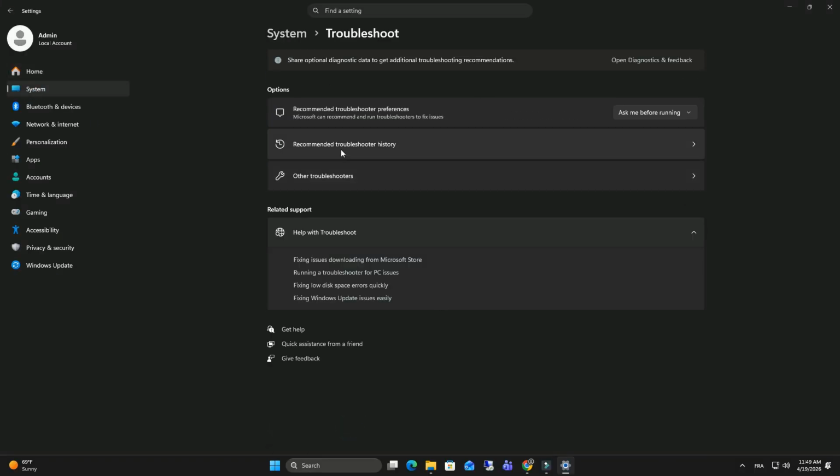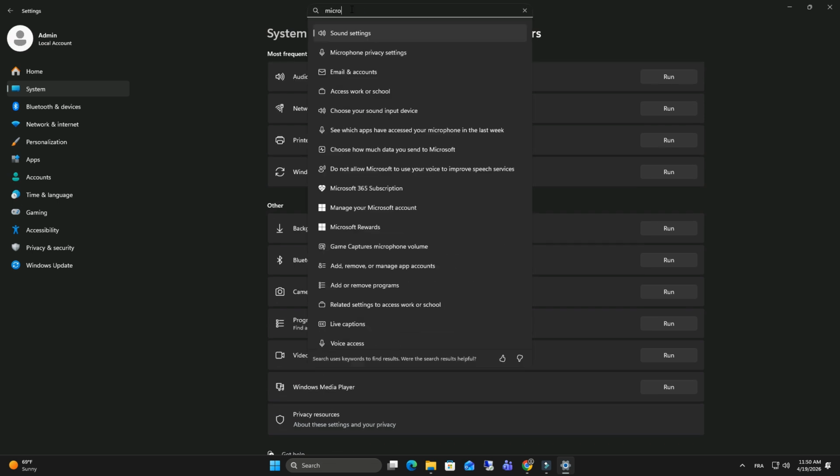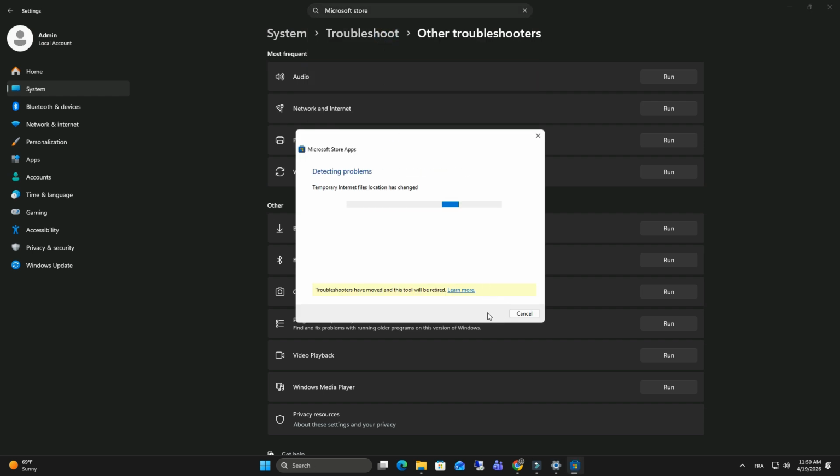Once inside, look for Troubleshoot Settings. Click on Other Troubleshooters and try to find the Microsoft Store Troubleshooter. If you don't see it there, go back to Search and type Microsoft Store Troubleshooter. Then open Find and Fix Problems with Microsoft Store Apps. Click Next and let it detect and fix any issues.